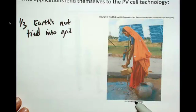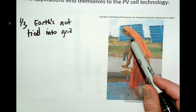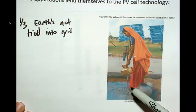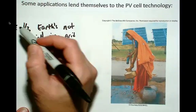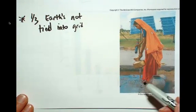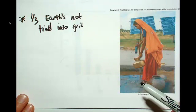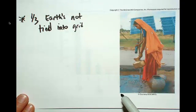I believe this picture is from India, where there's no electricity, and they have solar cells running a water pump so that they can have a well that goes down deep where there's clean water. So even though maybe in the developed countries there's not a huge demand right now for photocells, in the developing world it really is. But there again, it's expensive. Somebody has to come up with the idea where it's needed, and somebody's got to pay for it.